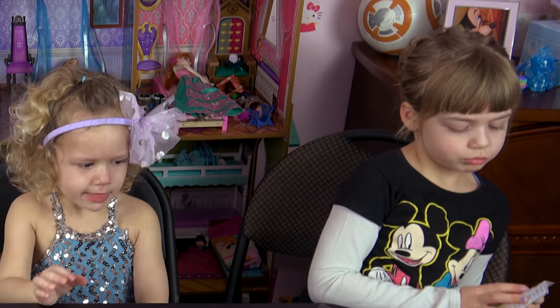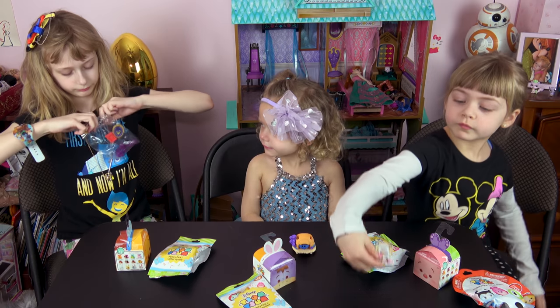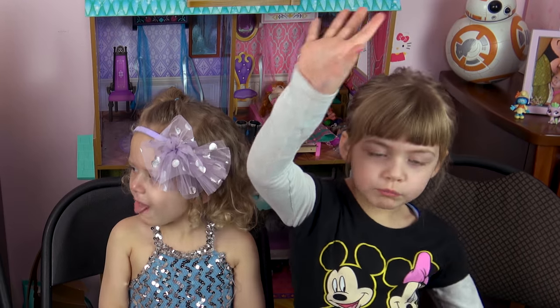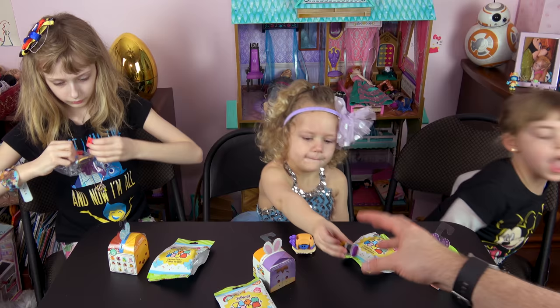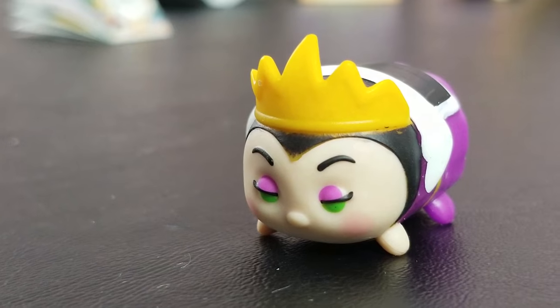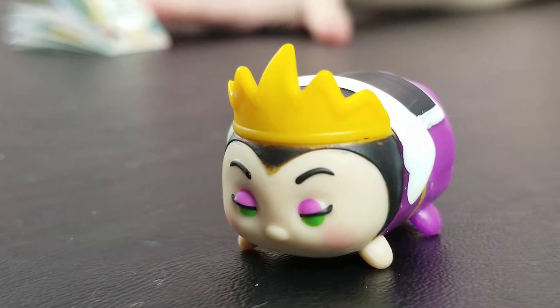That's a lot of Tsum Tsums. It is a lot of Tsum Tsums. Evil Queen. Evil Queen? Oh, I want that one. Who doesn't love the Evil Queen? I do. You love her? Here, let me check her out. Evil Queen! She's pretty awesome. She's got great eyes. Can I see her?